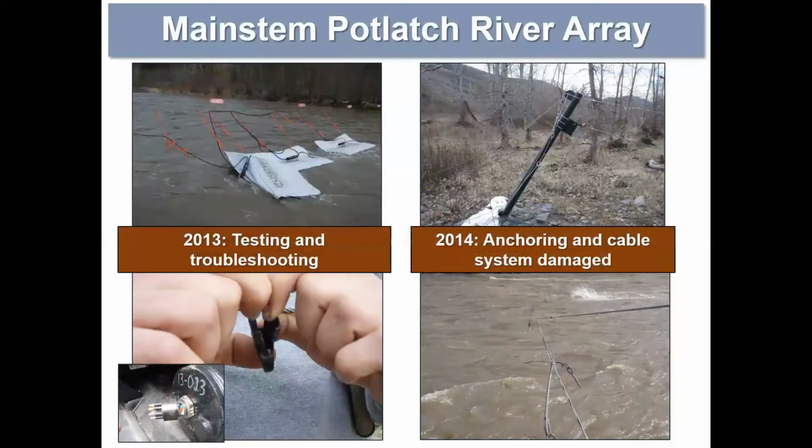So we spent a good portion of 2013 testing and troubleshooting this system here, specifically the rigging techniques that we were using in order to keep these panels from porpoising in the water, or they tended to want to lift up off the water during high wind events.